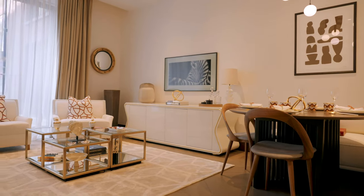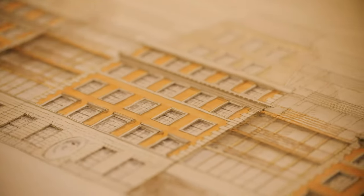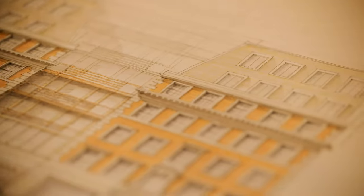So the building represents a style in London at the period, and actually the embassy was falling into an interpretation of that style. So it's part of a homogeneity of the whole square.